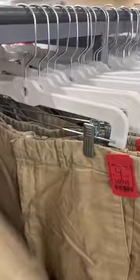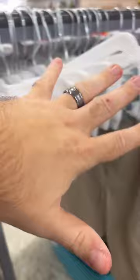What's the minimum profit margin item? I'm looking to make about $20 profit per item when I'm picking up at thrift stores. So I'm looking to spend about $5 and sell the item for $35 free shipping. And that will give me my $20 profit that I'm looking for.